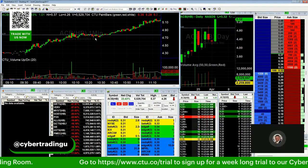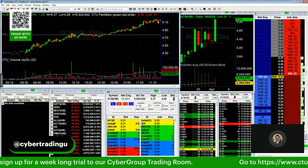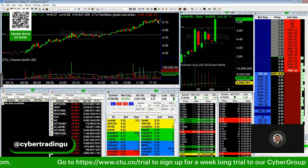So that's where I ended up taking this trade on ACB. I got out right as we were starting Traders Talk, at like 5:11, 5:10. That's because my other trades after the market opened kind of sucked. I took losses and break evens. I went nowhere after 9:30.